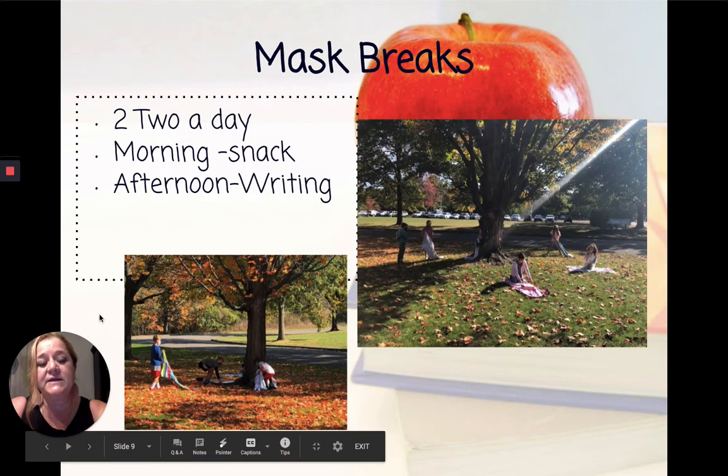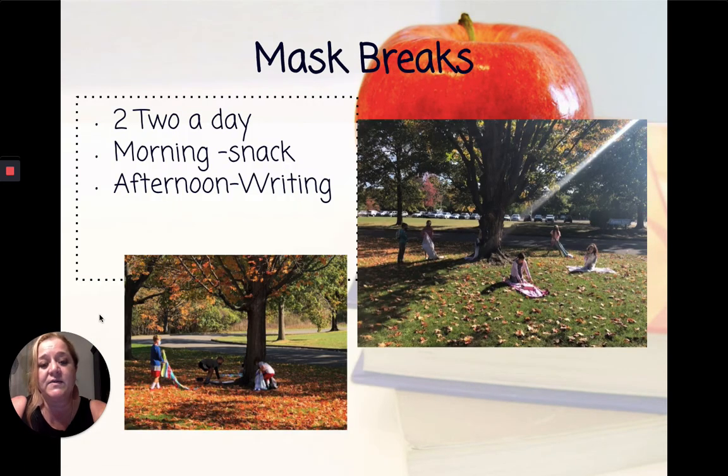We have mask breaks. We have two throughout the day. We have one in the morning during our snack time, and then we have one in the afternoon. I usually do a mini lesson for writing, and then after that we go outside and they finish writing in their writing journals. Our mask breaks take place at the same place for morning and afternoon, and that's outside of Flanders to the right side of the building.